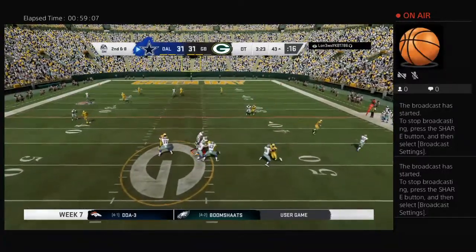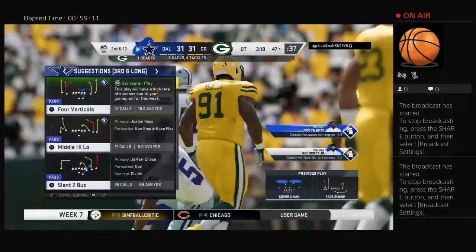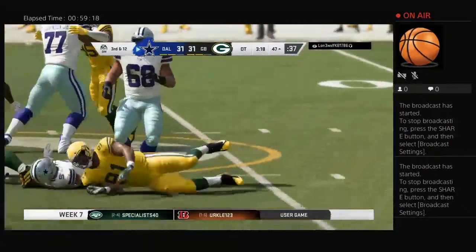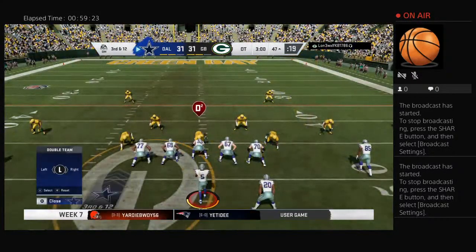Looking to throw. King. Nowhere to escape, and he goes down. DJ Reader in there to drop him for his 11th sack of the year. This may be one of the best stretches of defensive football that I've seen. I don't know about you. 5 sacks last week, now 3 here in this affair.